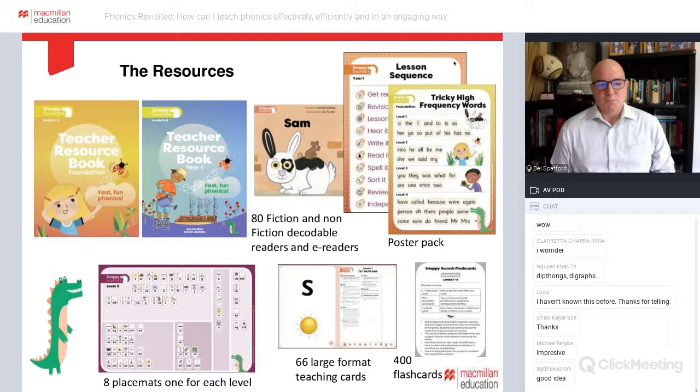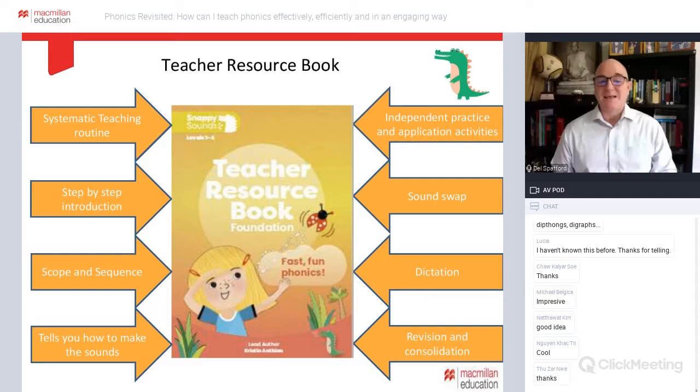Let's have a look more at the teacher's book or the teacher's resource book before we move on to looking at a lesson in detail. So the teacher's guide has what we call a systematic teaching routine. Fantastic for you as a teacher and as a student because you follow a routine. Routines are great for classroom management. Routines are great to make sure that you're doing the right thing over and over again.